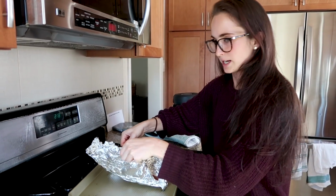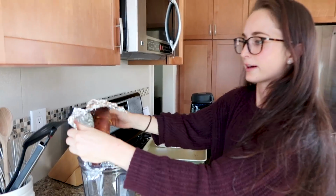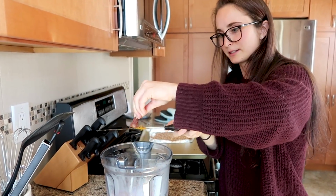Am I gonna die? Oh my God, don't die, okay. Careful with hot things, my children. Do not burn yourselves. You know what? I'm gonna cut this end off too, because that looks gross.